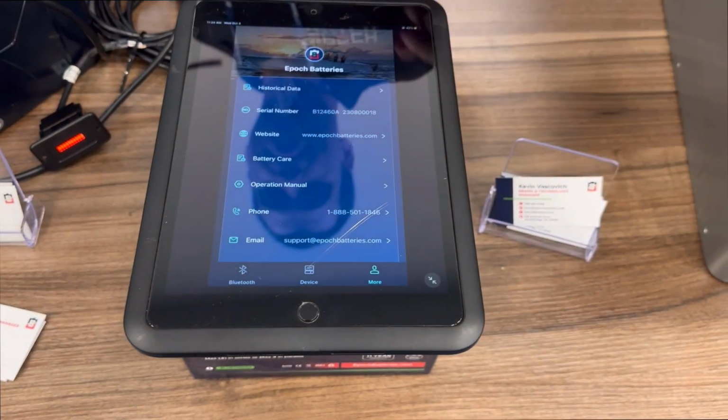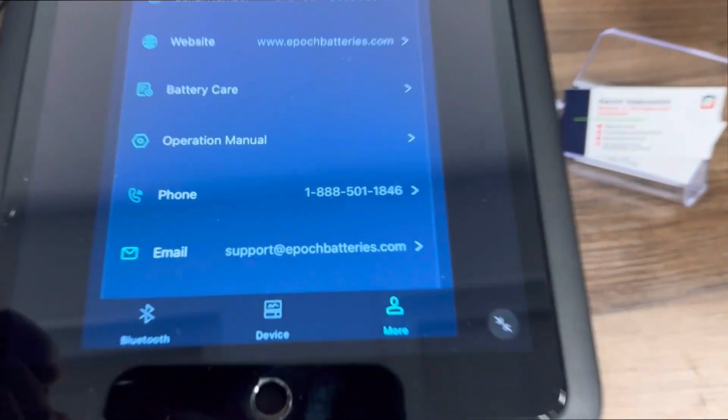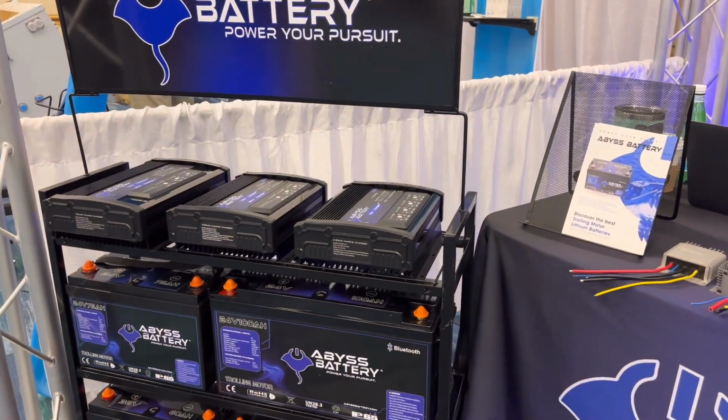It gives you state of charge, any changes and variations. Link all your batteries to the app and it will check all of them at a glance. You just got to click a button and view them. And then there was my personal favorite.